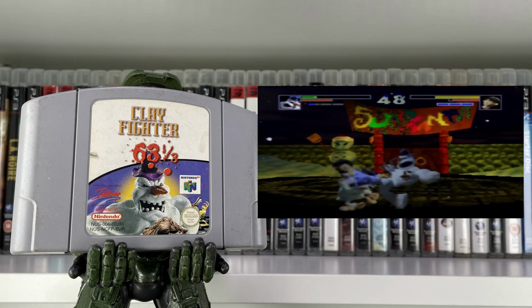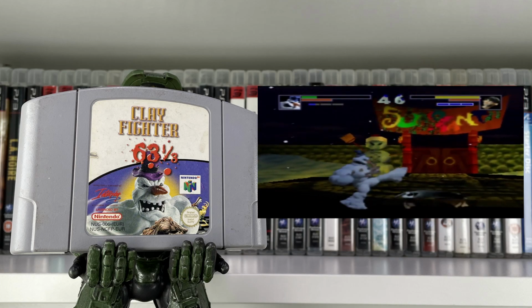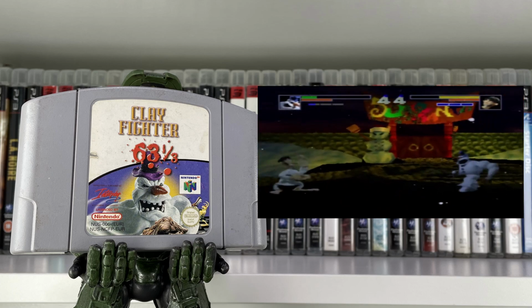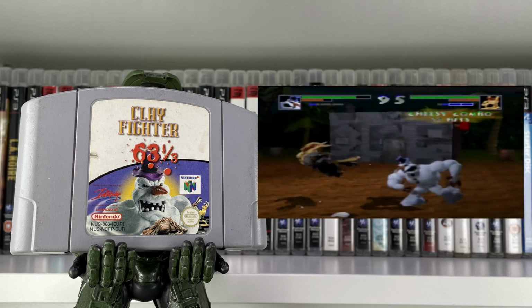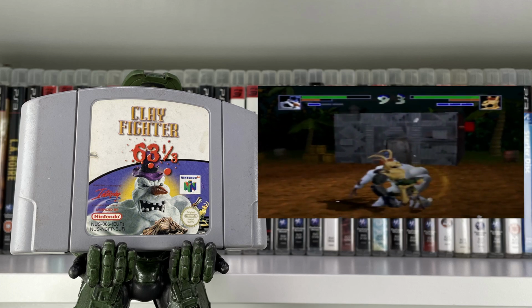But yeah, I saw it there. It's not one that I see too often, so I decided to grab it. There's a tiny little mark on the front artwork, but other than that, it just needs a bit of a wipe over, a bit of a clean. And I only paid a tenner for it. So really happy to have that in the collection.